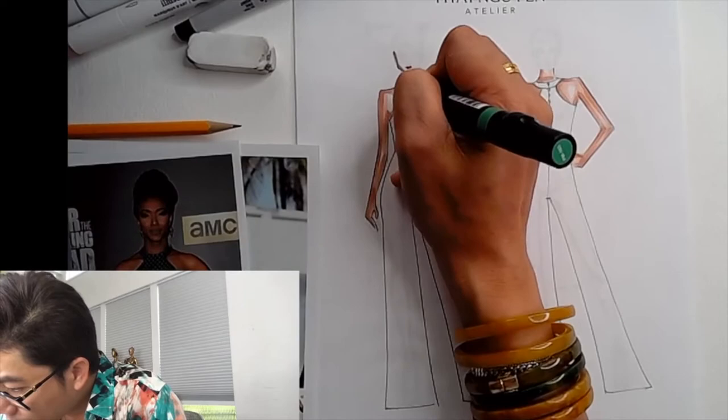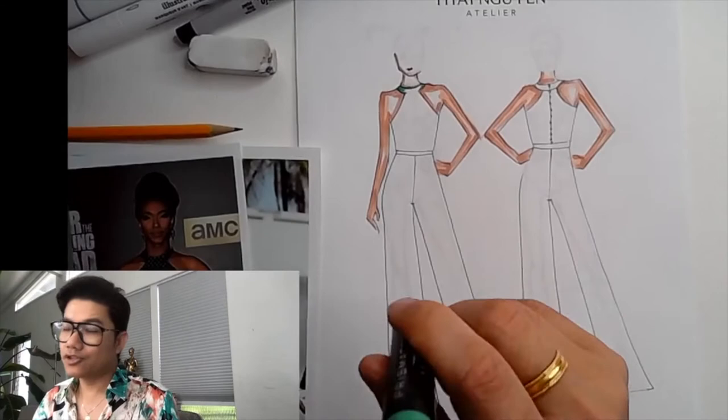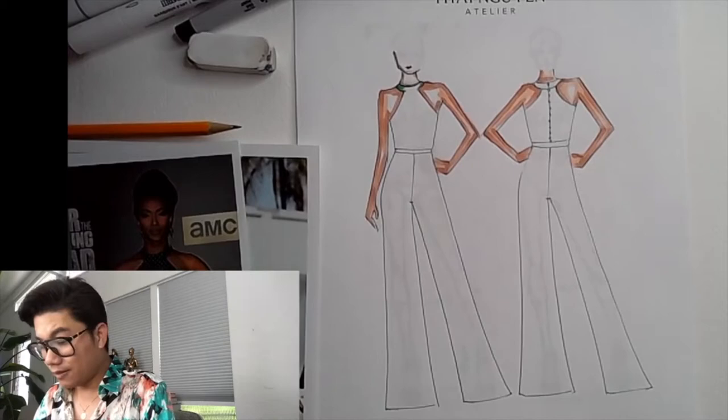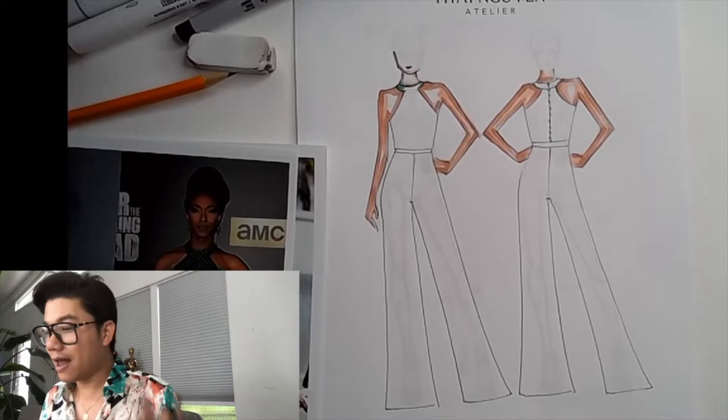I have to say, I love, love, love Prismacolor because they have so many colors, and their markers, the quality is so great, they last for a very long time, and they have amazing colors. This color is grass green. It matches perfectly with the color of this outfit. Prismacolor, you've been with me since I was in school, since day one, and now I'm still using Prismacolor.